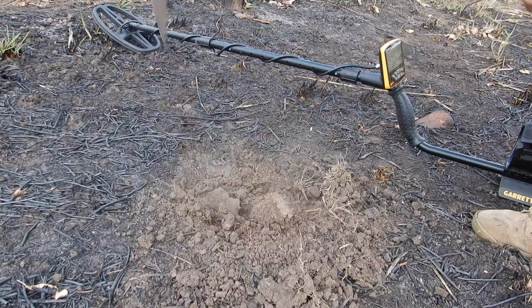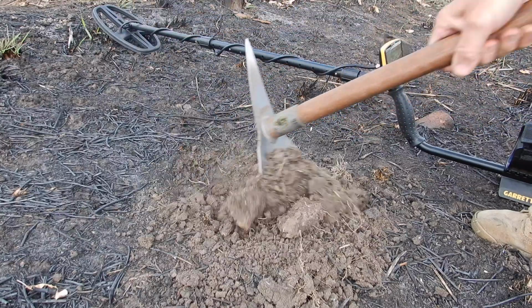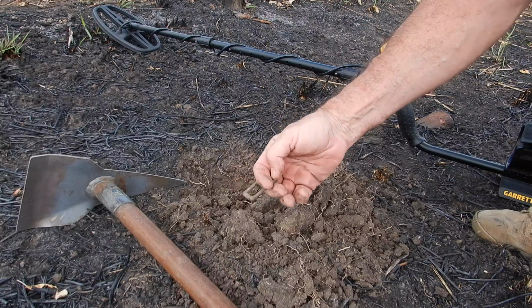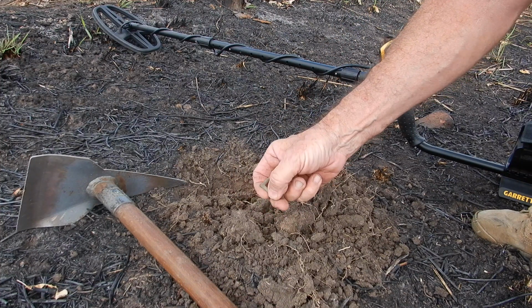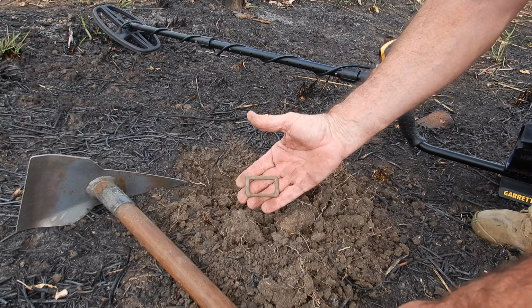As you can see, the landowner has burnt the paddock as a precaution against the summer fires, so he's got some control. Oh, I've got a lovely old brass buckle. Look at that. That's old. Early 1900s, late 1800s. Nice.